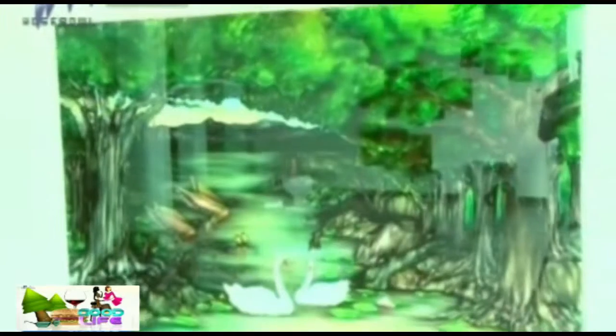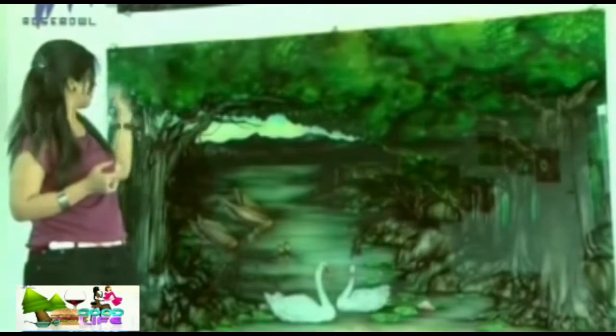If you could observe, the top portion is completely green in color, which actually shows the leaves of the tree or the branches of the tree.